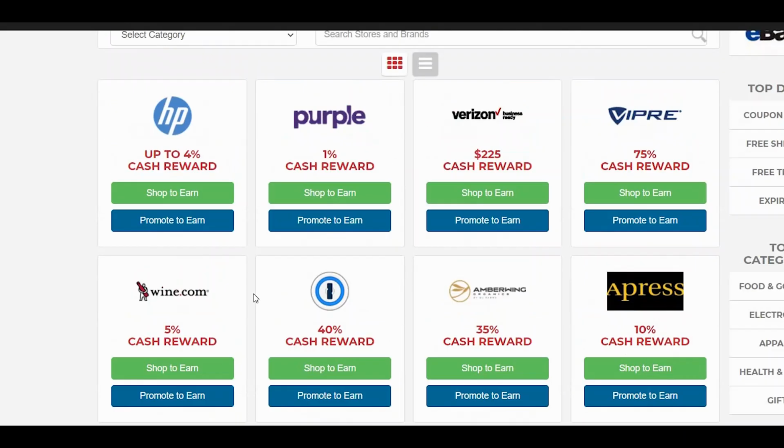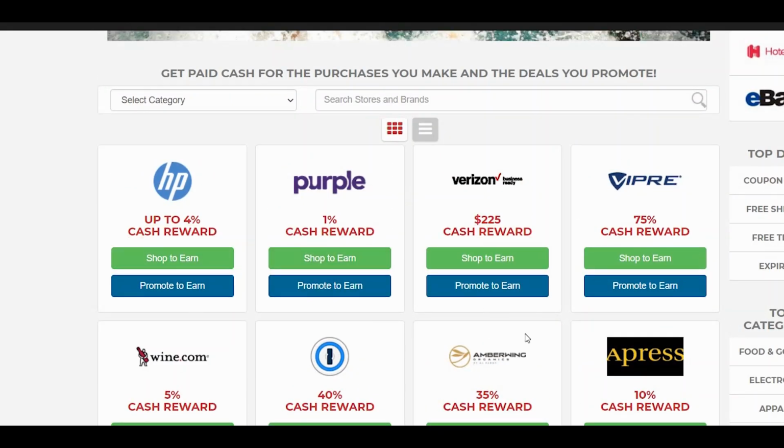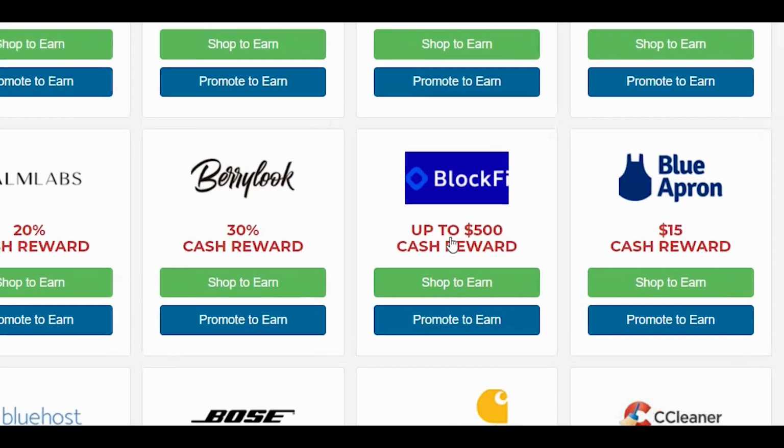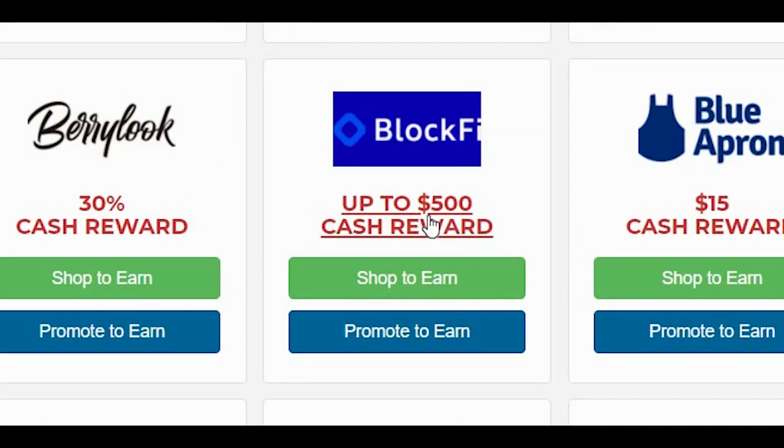For this offer, you will be rewarded with a 40% bonus, and you'll get a 65% commission rate on this one. For example, if we advertise BlockFi, we can earn up to $500 for each individual who signs up for this service. In my case, I'll go with this option.